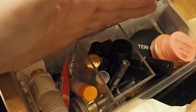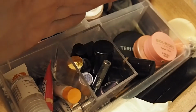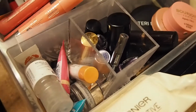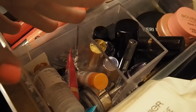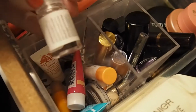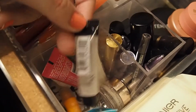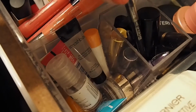This front part is basically all the new products that I haven't tried yet or am currently trying, and I need to make sure that they don't get lost in the rest of my collection so that I don't forget to use them. If it's new or within the first couple months, it stays in here until it gets absorbed and put away somewhere else. I've got some recent Sephora box stuff. Some of these are from the last few months, but this primer came brand new. This eyeliner came in the most recent one.